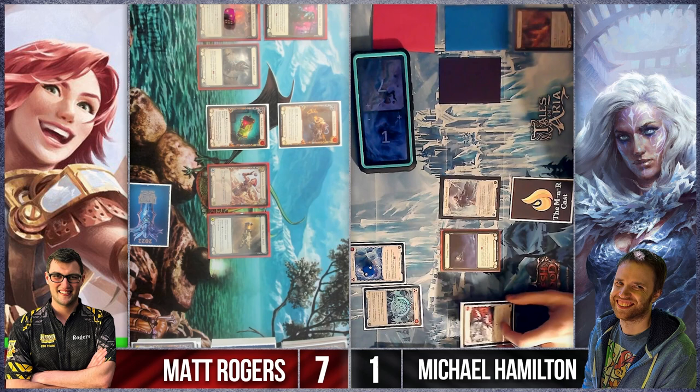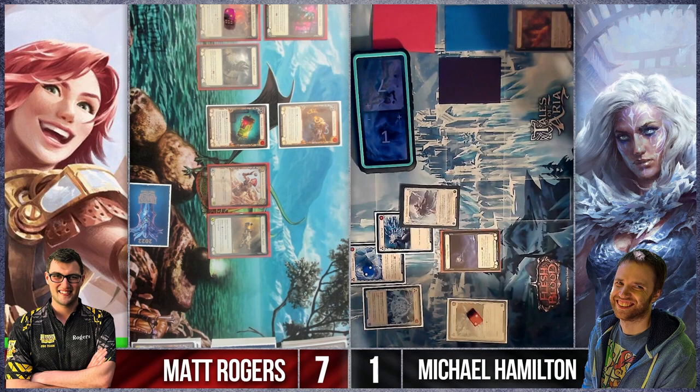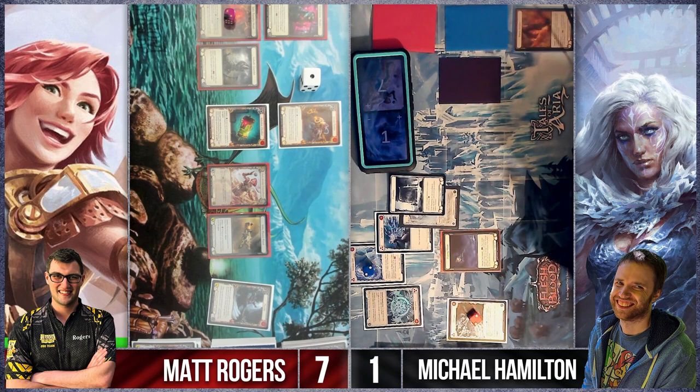Here comes Aether Hail out of Arsenal for Michael Hamilton. Not quite the Ice Eternal dream, but pretty darn close here. Again, putting pressure on. It's 2 damage coming across in that Aether Hail here. Matt Rogers having to decide how he copes with this, the amount of damage in the various sources that Michael Hamilton is getting that damage from. So there it is. It is a blue. So he's going to pitch away 1 here. He's thinking about it here.